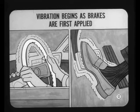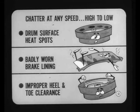In some cars, you may also hear a rumbling sound along with the vibration, especially with heavier pedal force. Chatter, which comes in at any speed from high to as low as 20 miles an hour, is usually caused by heat-spotted drum surfaces.